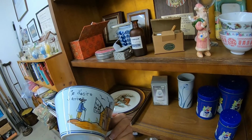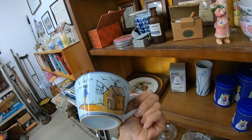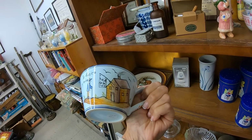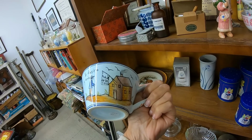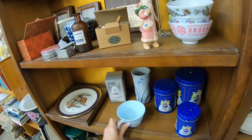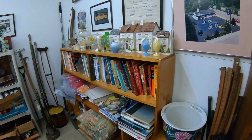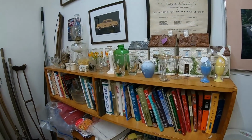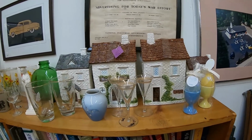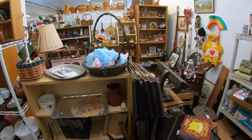Look at this cup. "Je désire y arrive." I don't know what that means. That's French. I desire a visit. I don't know. There goes my superpower, not being able to read foreign languages. I don't know if you guys heard me say that. I said if I could have a superpower, I would be able to read foreign languages. Everything I look at has some kind of printing in another language that I can't read. And I'm sure there's all good information, and I'm just not knowing what it says.